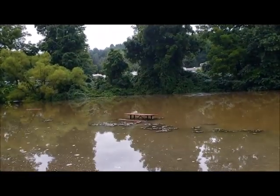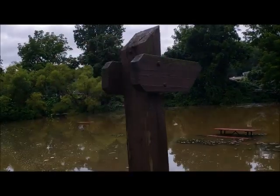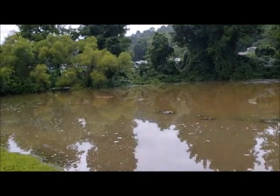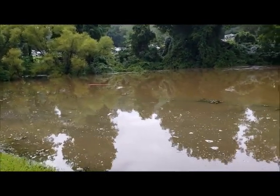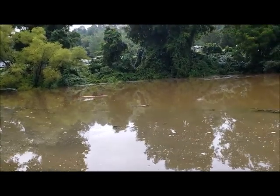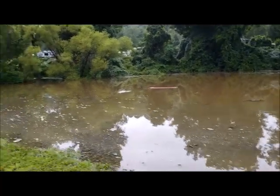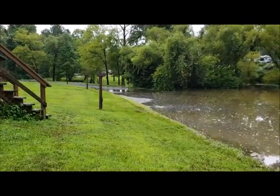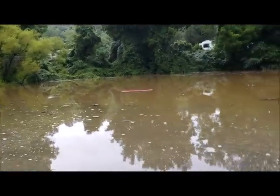You know, there's usually a couple feet between the table and the bank. So that really does show how much the bank has disappeared. See, we're actually right here at the cabin, at the bottom of the H loop, and the water is just a few feet away.